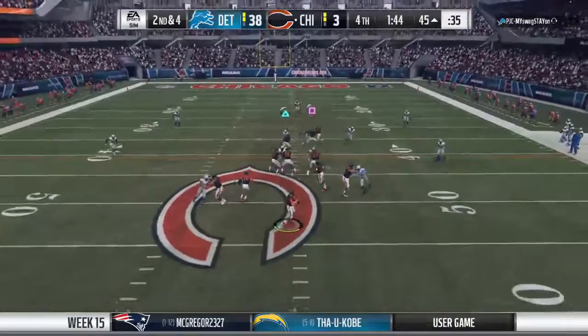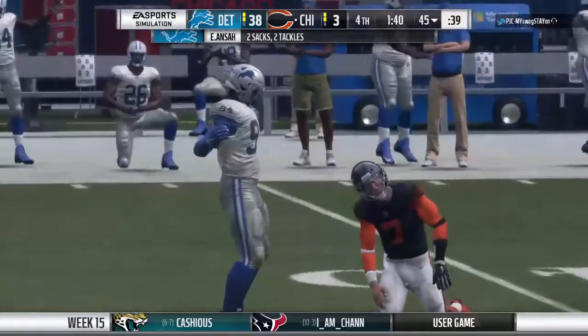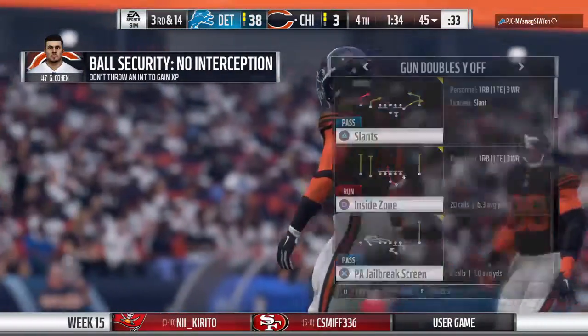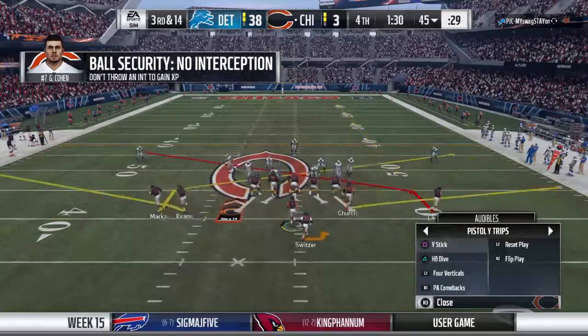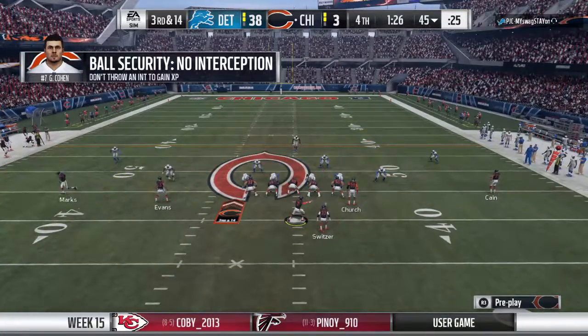Off play action. Cohen. And no escaping this time as he'll go down. They got him for a sack. Ziggy Ansah in there to drop him, and his great season continues. 13 sacks for him now on the year. The Bears on 3rd down. They've had a lot of chances, but not much success, converting only 3 times.